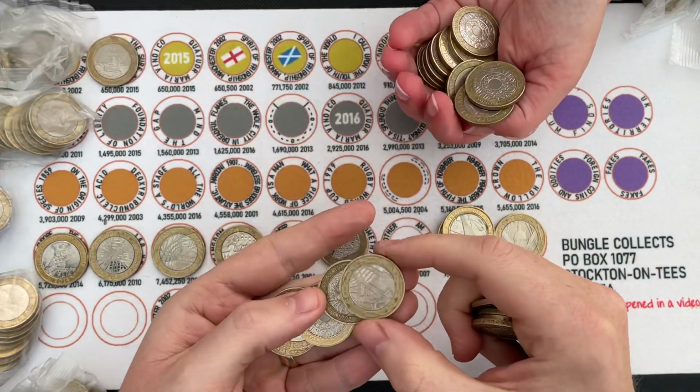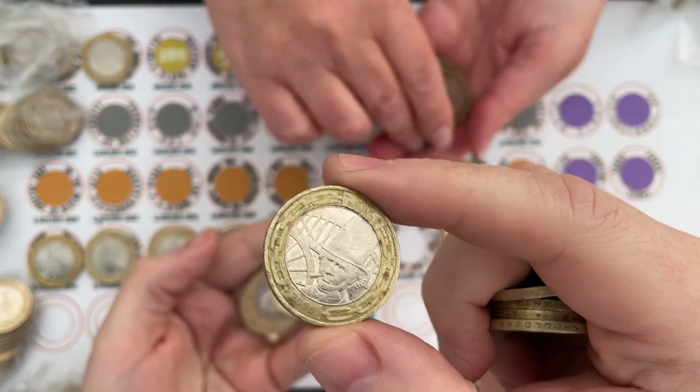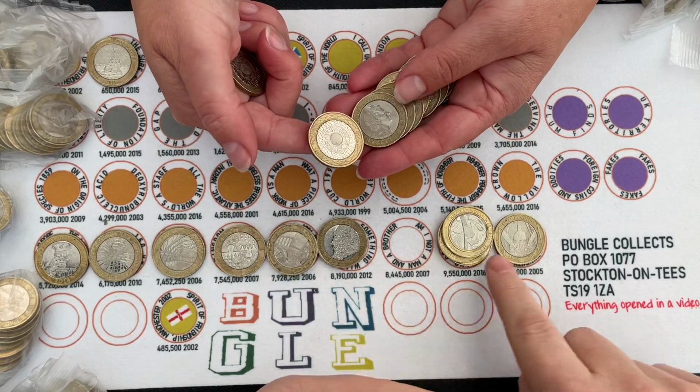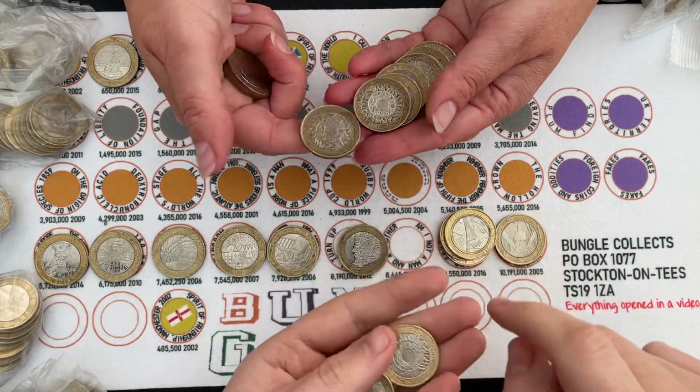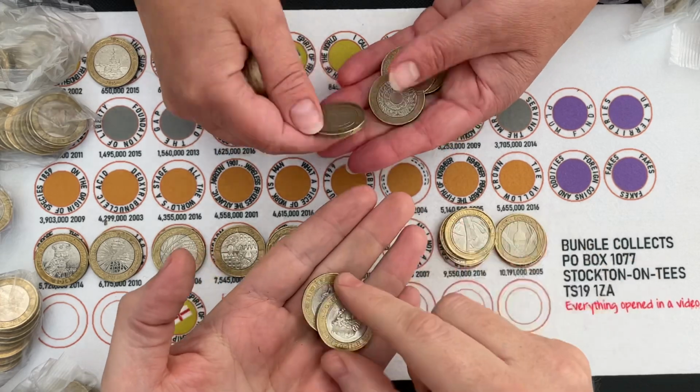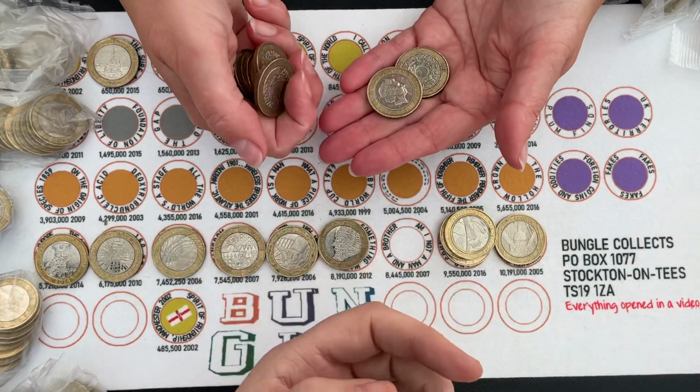I'd probably talk about this Brunel selfie for about a second because it's pretty boring. We've got a chance of filling it, we only need an abolition of the slave trade, and we're going to complete that row here. That's exciting.